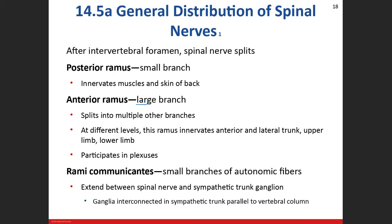The anterior rami are going to innervate the front and the side of the trunk, because the back is innervated by the posterior ramus. So that only leaves the front and the sides, which will be innervated by the anterior ramus in the trunk. And then the anterior rami will contribute to the plexuses that we're going to talk about later on, which leaves us the upper and lower limbs. If you want to remember it like that, you can. So the posterior ramus is going to innervate the muscles and the skin of the back, and the anterior ramus is going to innervate everything on the side and the front, plus the upper and lower extremities.